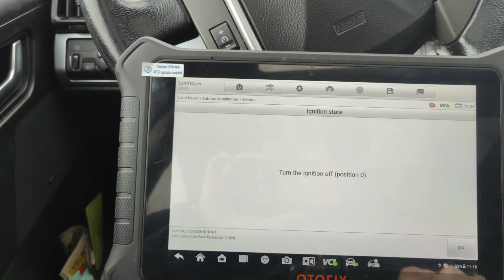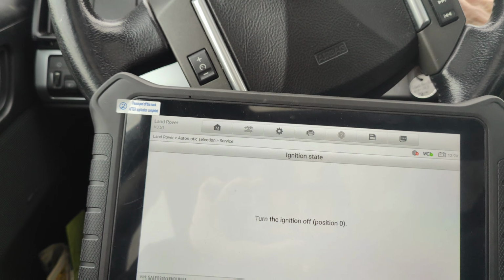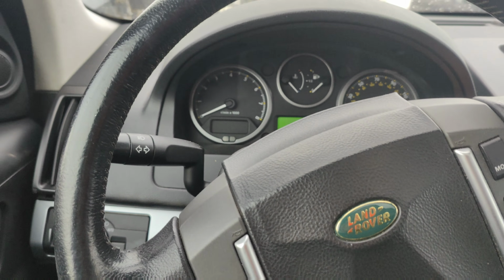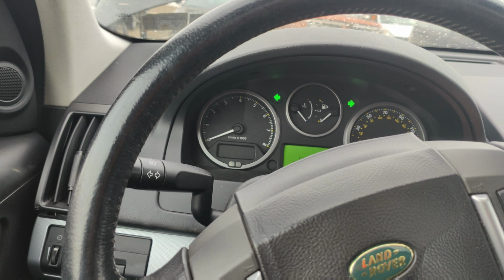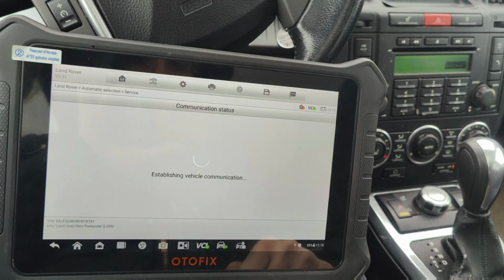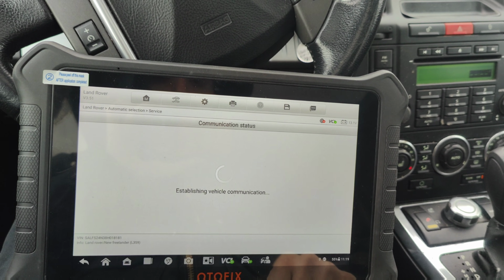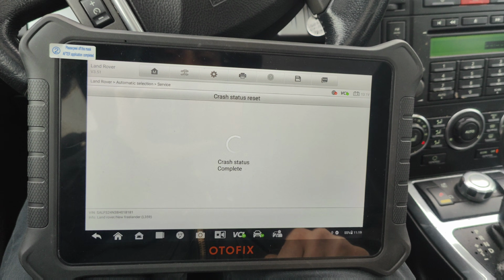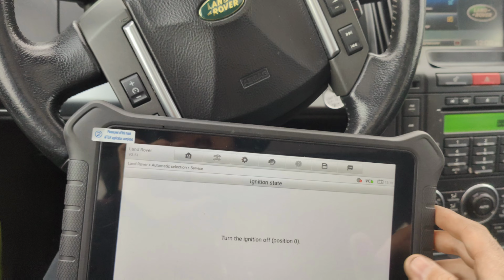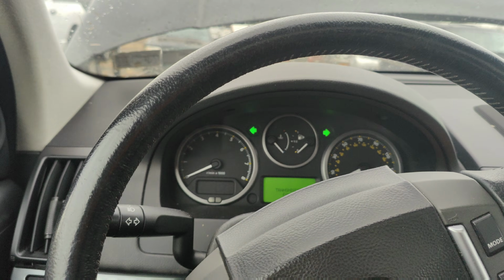Okay, got my jump pack on there. Let's see, what's your battery voltage now? Oh, that didn't go up much, 12.7. See, turn the ignition off. It's off. Turn it back on. There we go. We're at 13 volts now. Probably just a delay. Turn this off. Turn it back on.